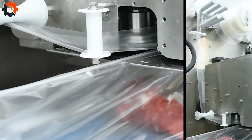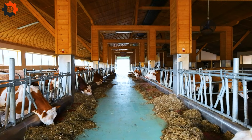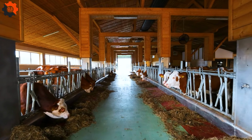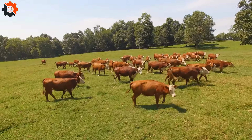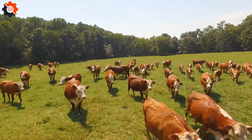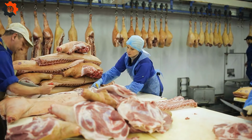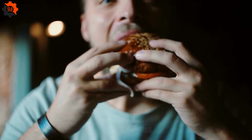And there you have it, folks. From raising cattle on vast ranches to the meticulous processes inside the beef processing factory, it's clear that a lot of work goes into producing the beef we enjoy. The next time you're grilling a juicy steak or enjoying a beef burger, you'll have a deeper appreciation for the journey it took to get to your plate.